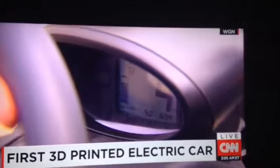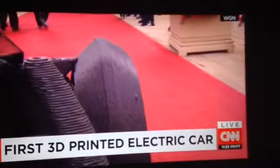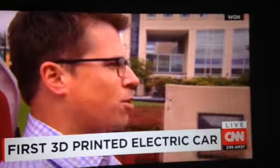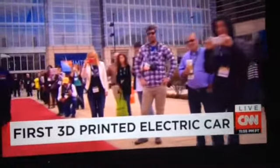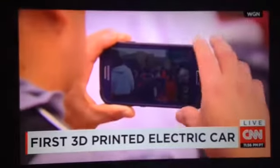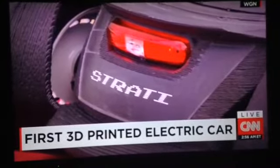4 miles an hour. Watch out, Chicago. We have a renegade news anchor. And let me get behind the wheel. You know, I haven't had so many people watch me drive since I was getting my first driver's license. You can only imagine the looks, the photos, as I whipped around at a glacial pace, coming nowhere close to the top speed of 40 miles an hour. Still, it's a thrill to drive a printed car that didn't even exist 2 days ago.